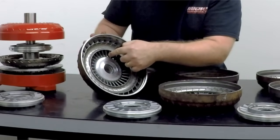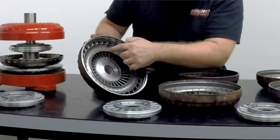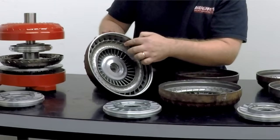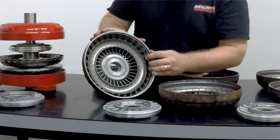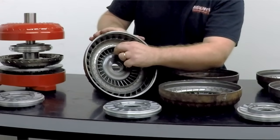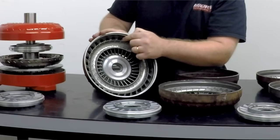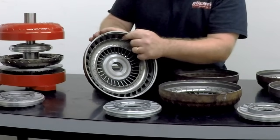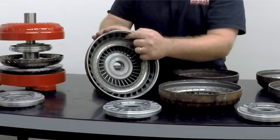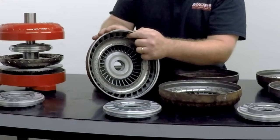You can see the impeller vane is stood fairly straight up in the inner and then transitions to a very positive angle at the outer drive tip. Generally speaking, as we have a straighter vane in this area and a more aggressive bend towards the outer tip, we're going to experience lower and lower stall speeds. We typically experience higher ratios of drive within the converter for improved efficiency as well.